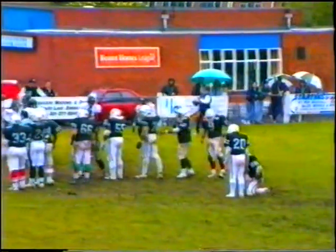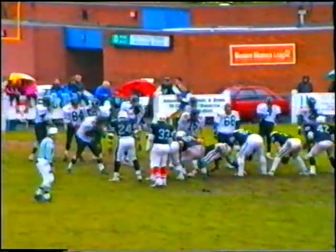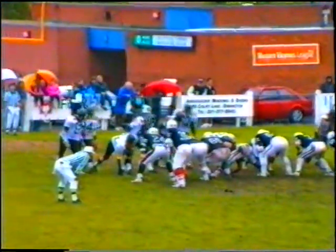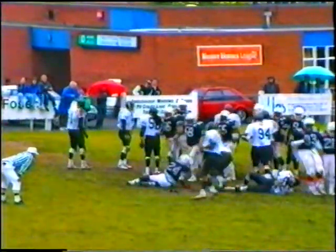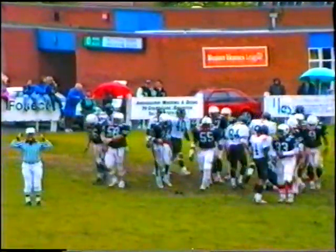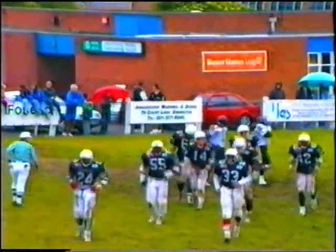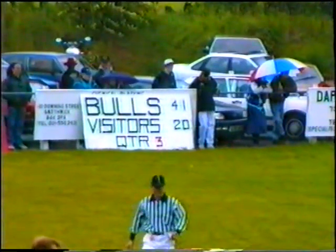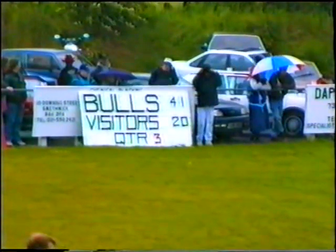So Chrisman powers his way up the middle. He might not have the blinding speed, but he's still a tough man to bring down. I'm getting all excited here. In favour of the Bulls. With just a couple of minutes gone in the third.